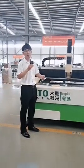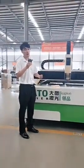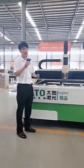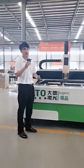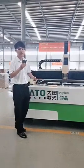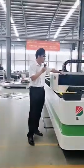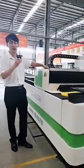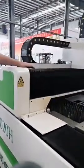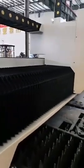Focus is mainly for cutting thick materials, such as 10 millimeter carbon steel, or 20 millimeters, or 30 millimeters. Another advantage is you can easily save the parameters in the software. And you can also see this part. This is a cover of the gantry. About the gantry, we are using the aviation aluminum gantry. This cover is also an anti-fire cover.